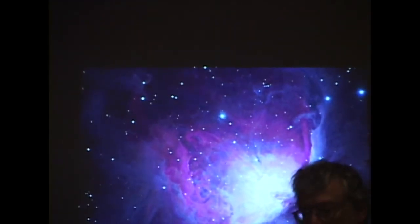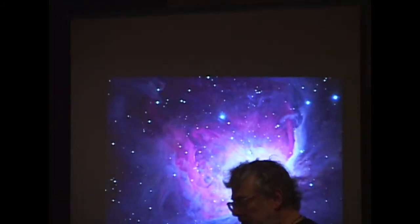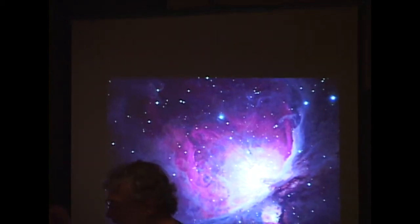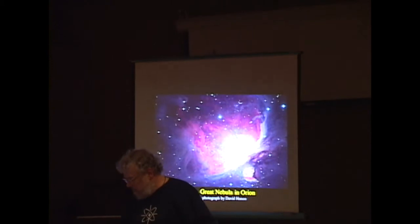So stars form all the time out of gas and dust clouds called nebulae. So this is one of the things, if we can catch it through the trees, we'll see it. Otherwise, we'll look at one on the other side of the sky.